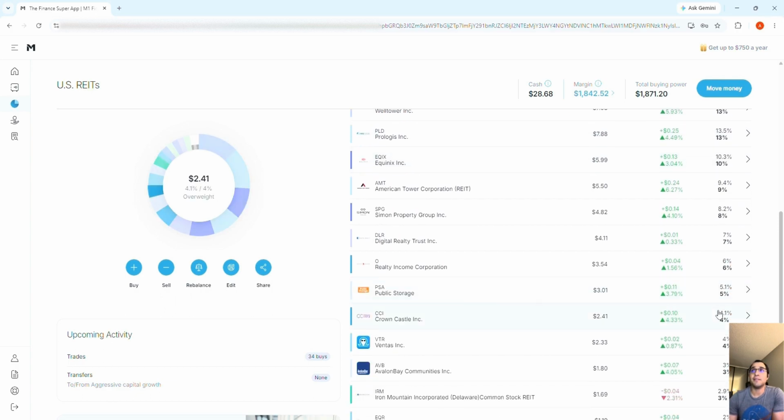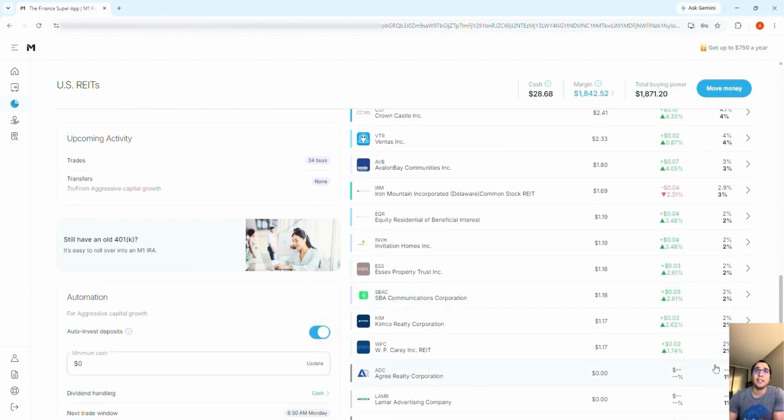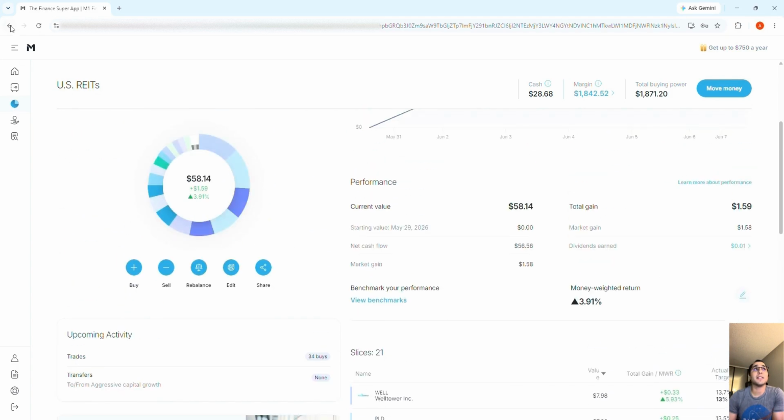So these funny numbers aren't picked at random. This is just reflecting the market cap weighting scheme here, and that's what we have there. So I have my own REIT. Kind of excited about that one, and I'll just rebalance annually, so nothing crazy.